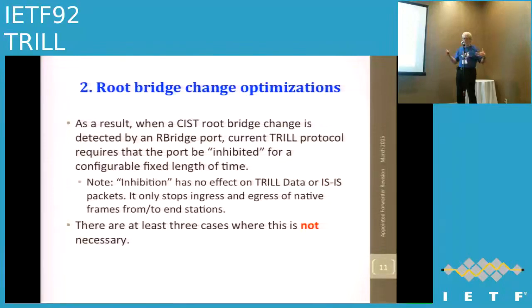It defaults to 30 seconds because you might have classic spanning tree running somewhere inside this bridged LAN. You can configure it to be smaller. If you know it's all rapid spanning tree, you can configure it to 7 seconds or even less. And you can configure it to be zero if you want to live dangerously, because you know your bridged LAN is a tree and there can't be a loop inside it, or some other reason. This inhibition is not the same as port blocking in spanning tree, because it only affects native ingress and egress. It does not block TRILL data or IS-IS. They can all still work. Anyway, it turns out there are cases where you just don't need to be anywhere near that paranoid, and you don't need to inhibit at all, or you don't need to inhibit for as long. Next slide.